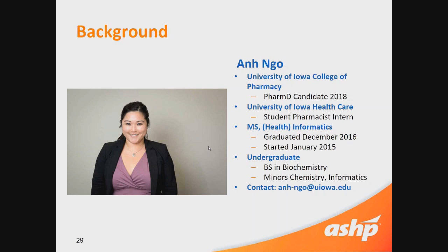During some of my undergraduate research in a computational biochemistry lab, I realized I was only a few classes away from a minor in informatics, because earlier in my freshman and sophomore years, I had taken some electives in data management and computer science. Merging those fields together, you get informatics, which I'll talk about in a second. And here is my current contact information.